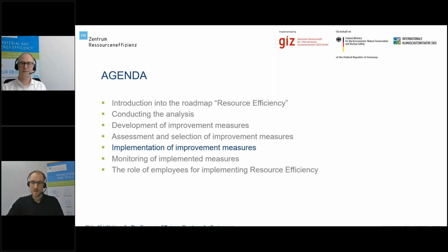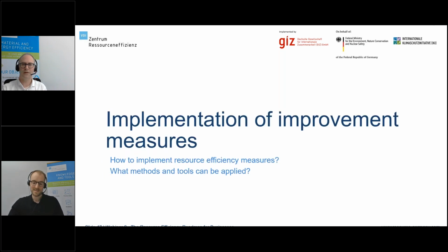I would suggest we move on with the next part of this webinar, the next step in the roadmap towards resource efficiency. After the analysis, the development of improvement measures, and the assessment of these measures, now comes the phase of implementing these measures, turning them into reality in operational practice. How to implement these measures is a key question in this part, and what methods and tools can be applied here. Please continue, Manuel. Yes, thank you, Max.